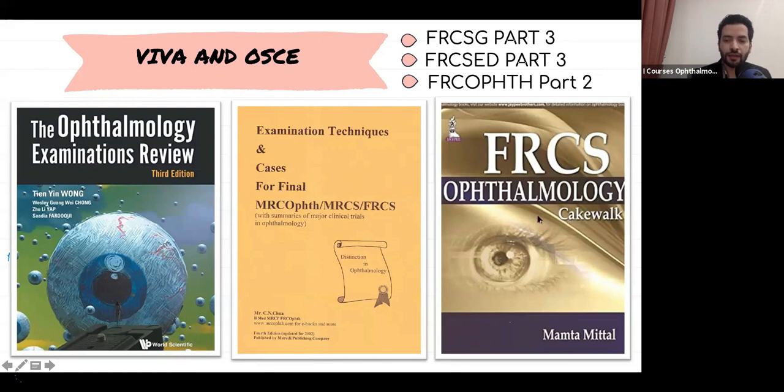These two books explain the examination techniques. The Examination Techniques by Showa focuses more on the examination techniques or clinical examination skills, while FRCS Ophthalmology focuses more on the review questions or the follow-up questions after you do any clinical examination technique, or can also be very useful for the Viva station.